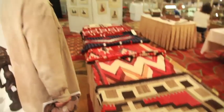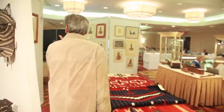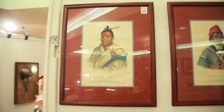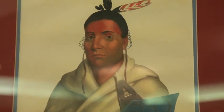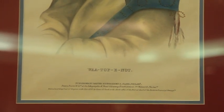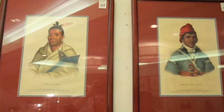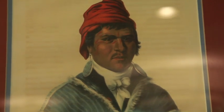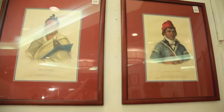A collection of art of these here. We start at 143 with an interesting collection that were published by McKinney and Hall, who gathered a lot of portraits of famous tribal chiefs. That's Eagle's Bill. It's called a Fox chief, and that one is called Little Doctor, Chief of the Muskogee. It's from a Charles Bird painting and then published. As you can see, these were published.